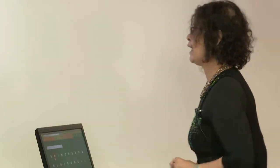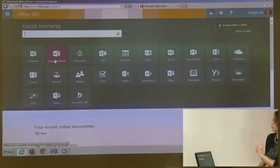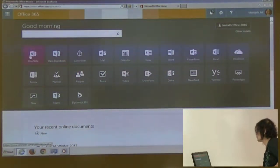But a lot of time I spend in registering my students. Like I had 36 students, I had to register each single one of them. So that was a bit time consuming. I wish there was another way of doing it in a very efficient way. So once I created the class notebook, then I can access it through OneNote. So this is my OneNote.